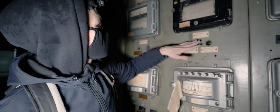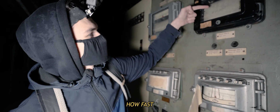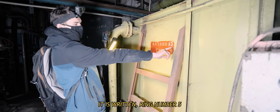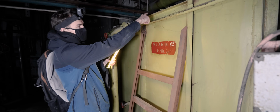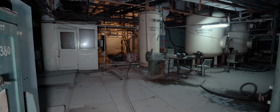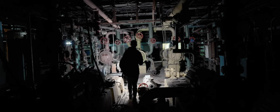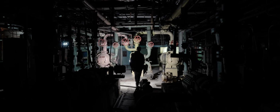What is more, this one shows how fast the water goes to the ring. It's written ring number 5, so probably here is supposed to be the ring of water. The other key function for this zone was to support pumping and circulation of cooling liquid. Massive tanks, filtration and pumping stations were scattered around and connected by a labyrinth of high-volume pipes.